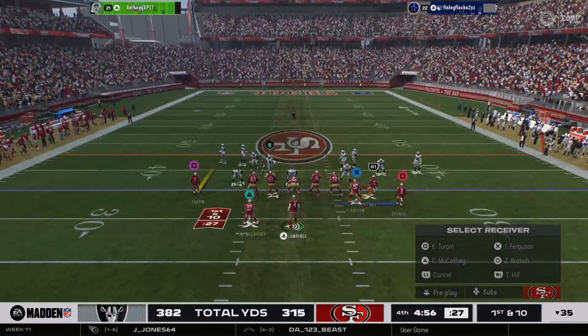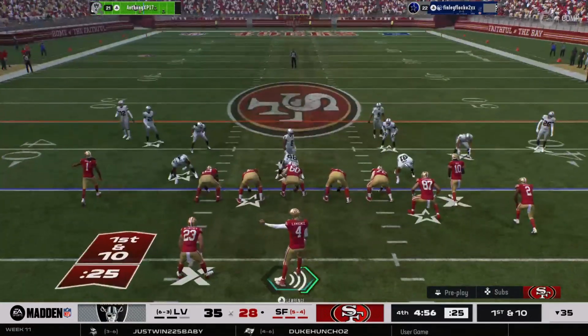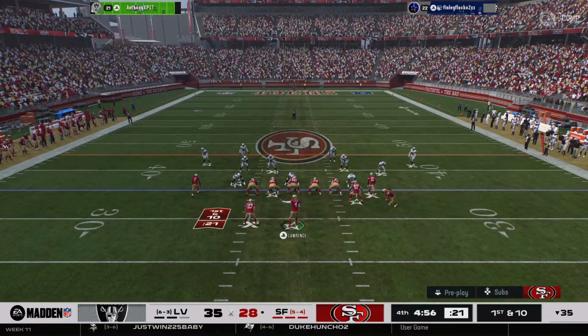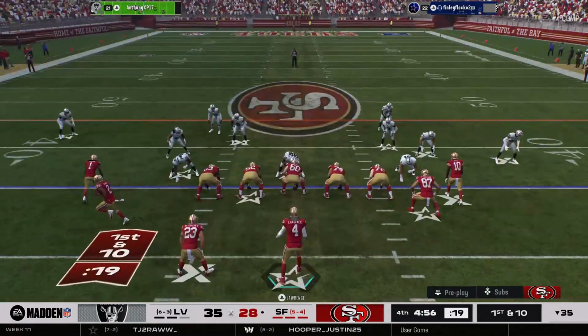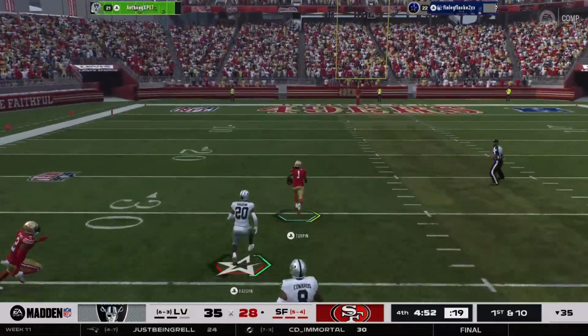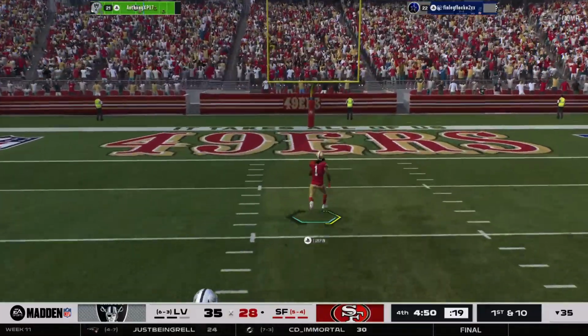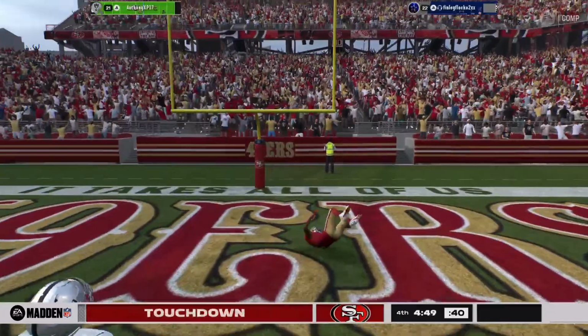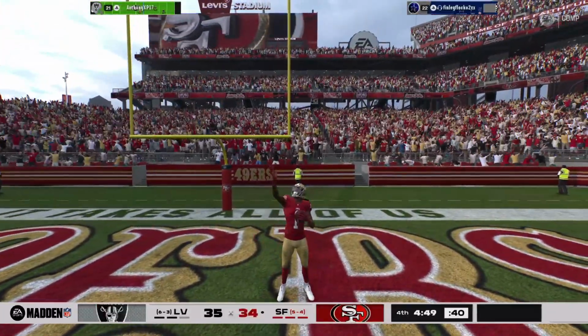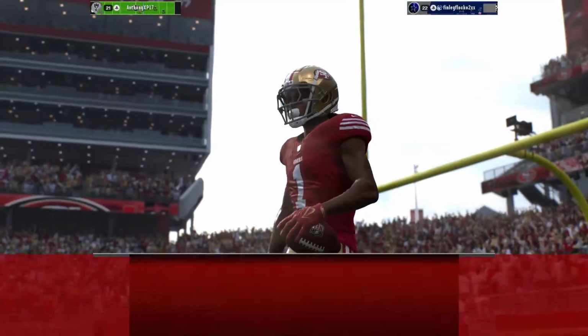Great starting spot here for the 49ers. They're headed up 1st and 10. From the shotgun, Lawrence. Caught, nice gain left side. Touchdown, San Francisco! The 49ers now trail by just a point in the 4th.